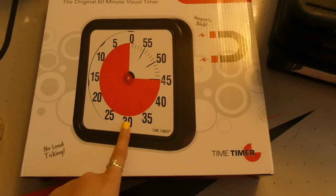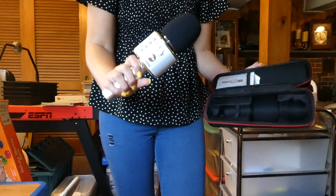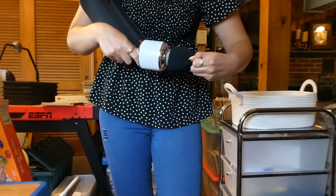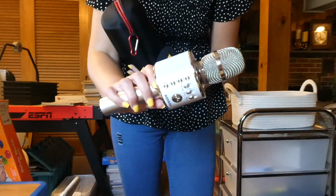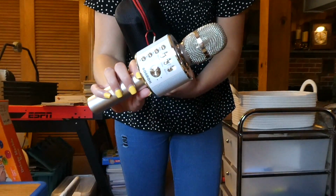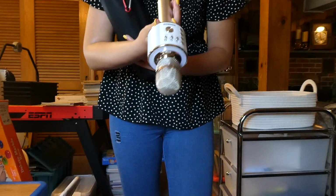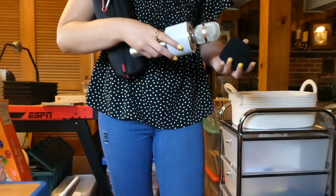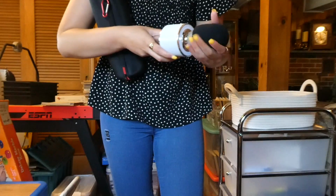And he also got me a classroom microphone. I got this silver one, and this is just a cover, but this comes off. So this is my classroom microphone. I'm so excited. I need to put batteries in it, but I don't even know how. Oh, okay, never mind. Figured it out. But I just put this cover on it.